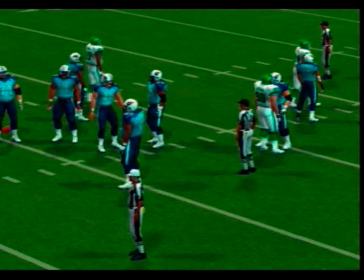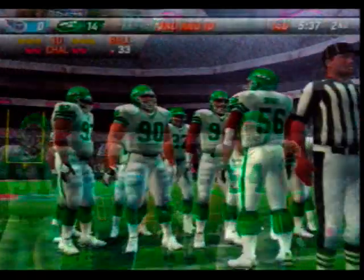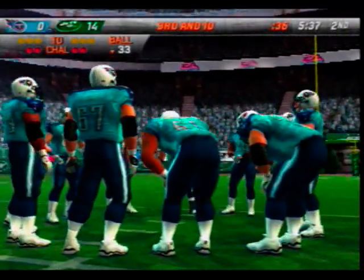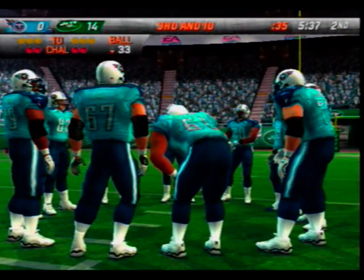He's a pretty good cover linebacker. He can run with most guys, and he gets good position. Then he reads the pass, and he makes his move. But he'll drop a few like that one.